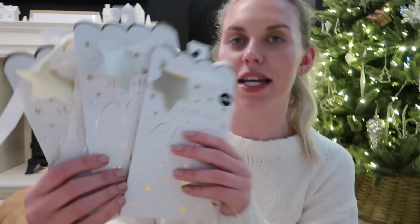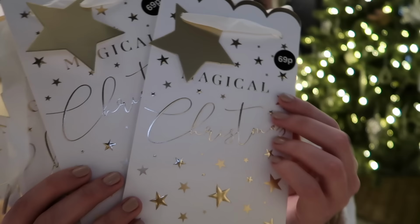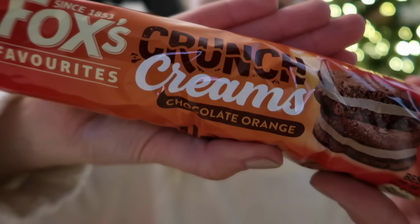But these are quite similar, so I picked up three more so that everyone on Christmas Day has got a little table gift bag. And these are just gold and white that just say Magical Christmas. 69p each. Nice scalloped edged top. Oh, again, another festive edition treat that I found that are brand new. These ones are in chocolate orange.